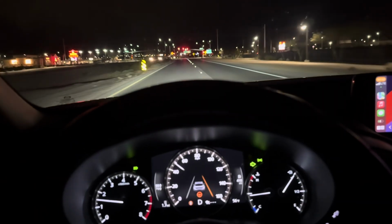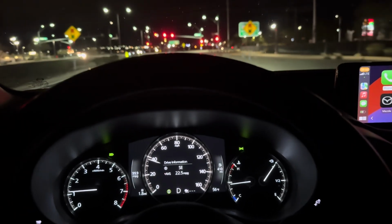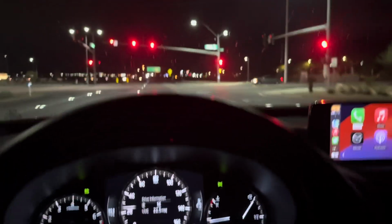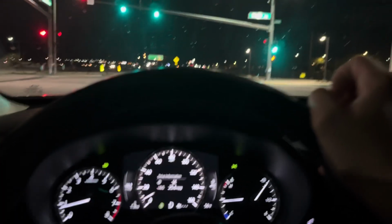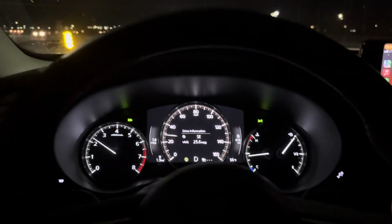When acceleration did come up, of course, it came up a little slow, but again, it wasn't awful. I was able to pass with ease, and the engine's pretty peppy in general. So not anything that was uncomfortable for me, and the car definitely handled very well. These newer cars with electric power steering, they kind of feel like they're all over the road. This one feels a little bit more planted. It doesn't feel like the car is going to sway from side to side.